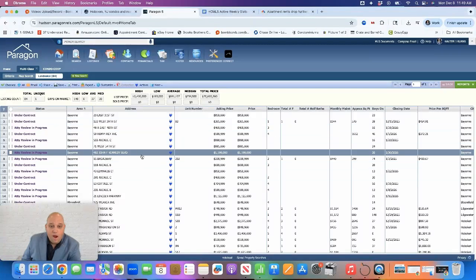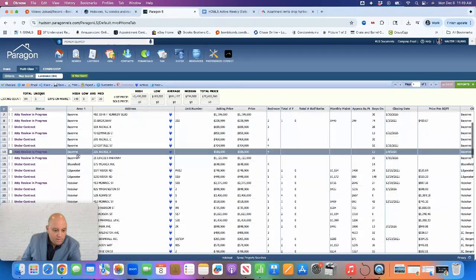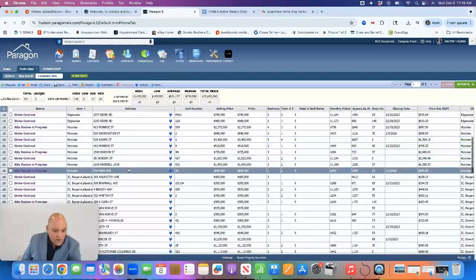Days on market for these properties was 37 days for the average, 30 for the median. Last week was 39 for the average and 32 for the median. So about the same. A couple places stood out to me that went under contract.